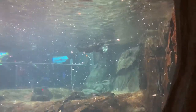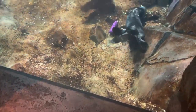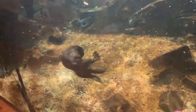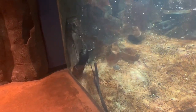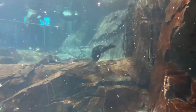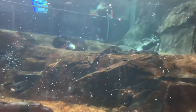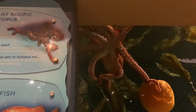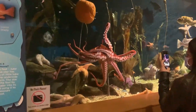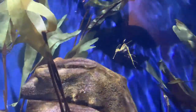Oh my gosh. The head looks so cute. What is that? Sea otter. Oh, there's a little bucket. There's a bucket. How come the bucket doesn't sink? So cute. Yes. From Finding Dory. Little seahorse. Sorry, I said sea lion by accident.